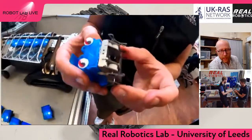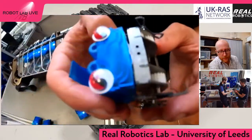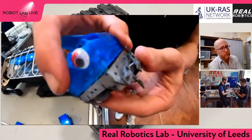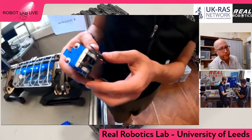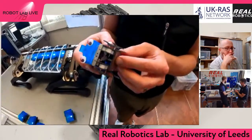Basically by assembling it in sheet metal like this, we can get a really strong, structural robot that will be able to survive small rough terrain. It's a rough life for a sewer robot, to be fair.